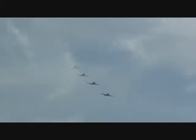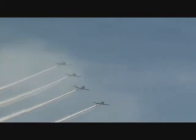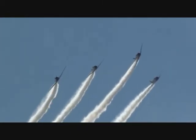Once the FAC has cleared the target with smoke, the order for release is given, cleared in hot. The Skytype flight of four will roll in for a very high angle strafe. This spiral attack is used to confuse the enemy on the ground.